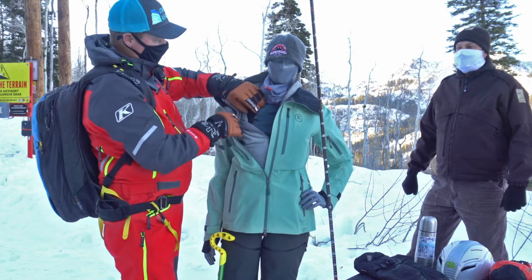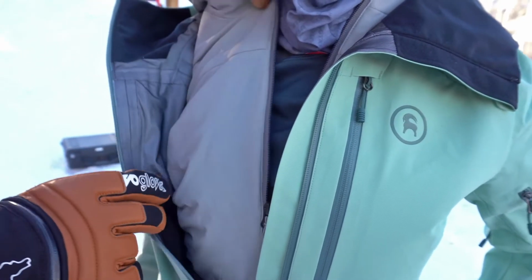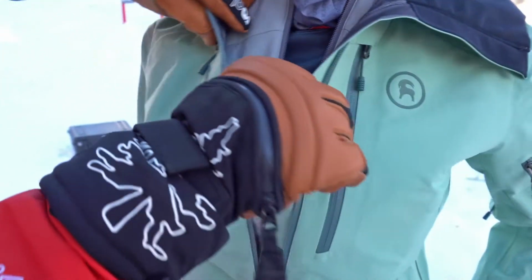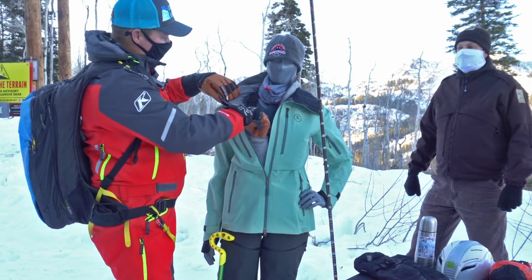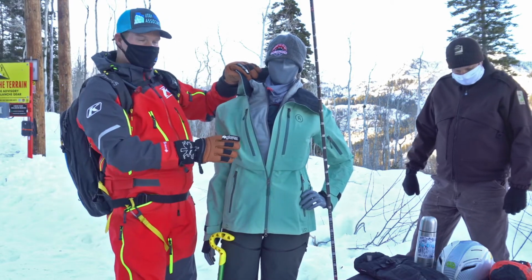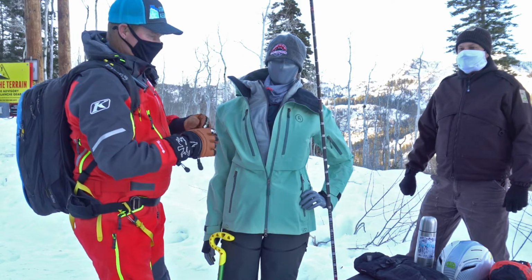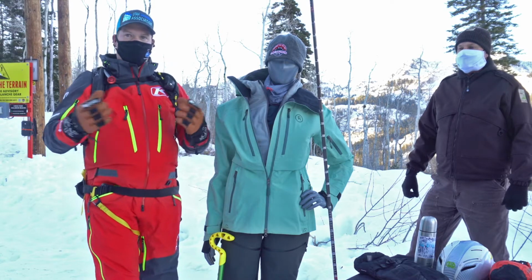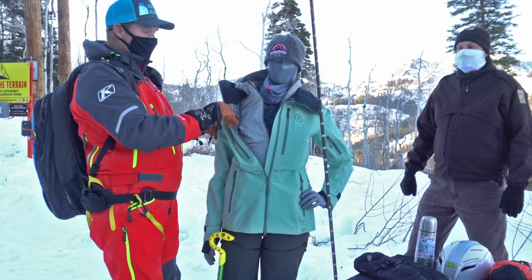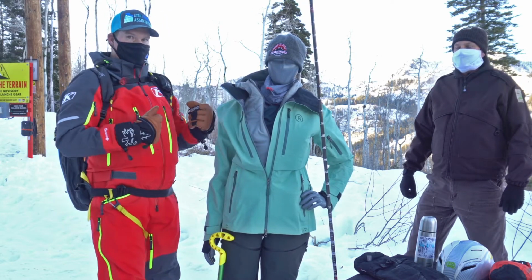You have your under layers, and the most important thing here is that none of these layers are made out of cotton. We have a saying, cotton kills. So you want to make sure that you're not wearing that. Then you have a base layer, an inner jacket, and an outer shell that will block out the elements, the wind and the snow. If we get hot, we can take one of these layers off, whether it's our outer shell if it's a nice day, or maybe our inner layer, because we still need to protect ourselves from the elements.